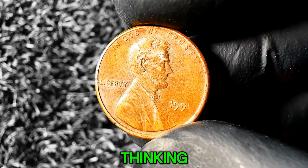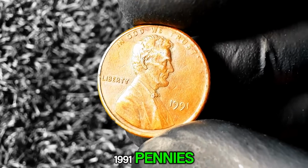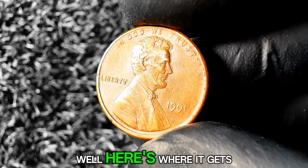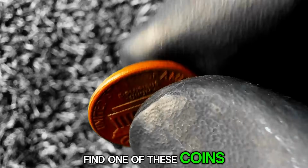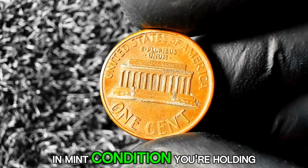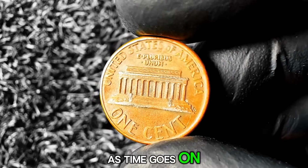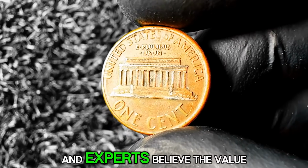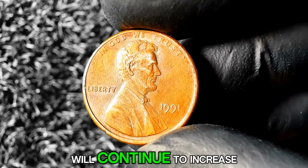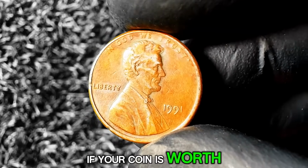Now, I know what you're thinking. How do I even know if I have one of these rare 1991 pennies? Well, here's where it gets interesting. If you're fortunate enough to find one of these coins in mint condition, you're holding a treasure that's only gotten more valuable as time goes on. The demand for these rarities continues to rise, and experts believe the value will continue to increase. So how do you know if your coin is worth millions?